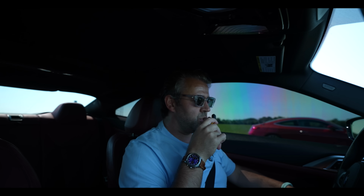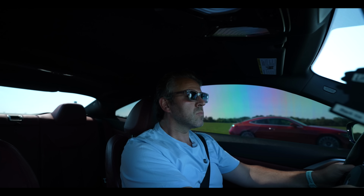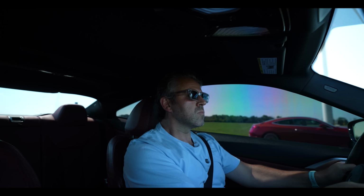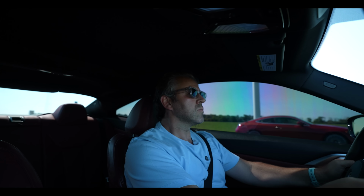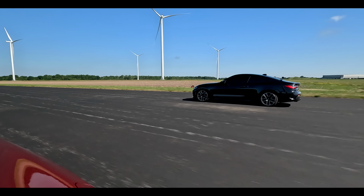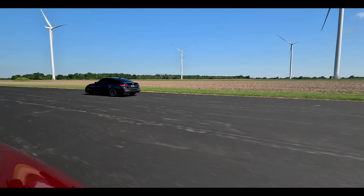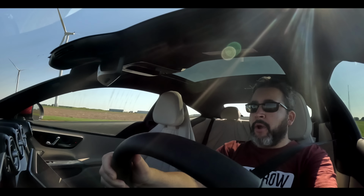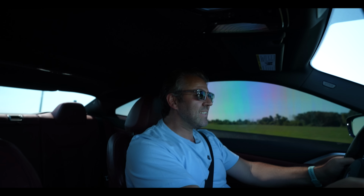Okay, so 3, 2, 1, go. I got him. Yep. It's got the proper gearing in that BMW. Yeah, on a roll race, I have a better transmission than he has. I got him.